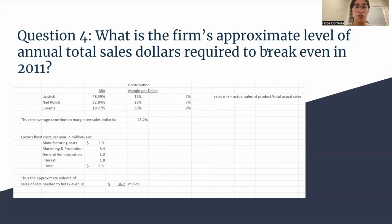All right, so in order to get our contribution margin per dollar, we had to take a look at our sales mix and calculate the profitability of each product, and that was actual sales divided by total actual sales from 2010. And we were able to take a look and trace each product's variable manufacturing costs and calculate them as percentages of our sales, then subtract that from our total sales to give us our margins. So we got our average contribution margin per dollar is 23.2%.